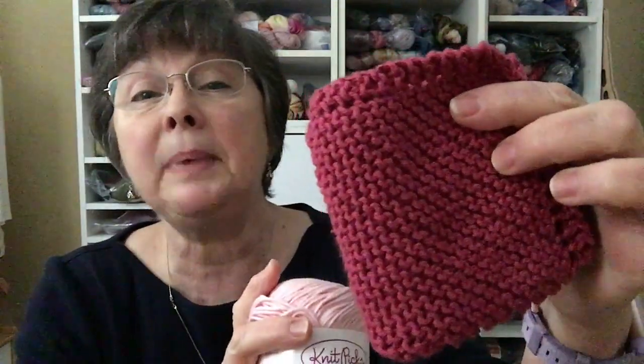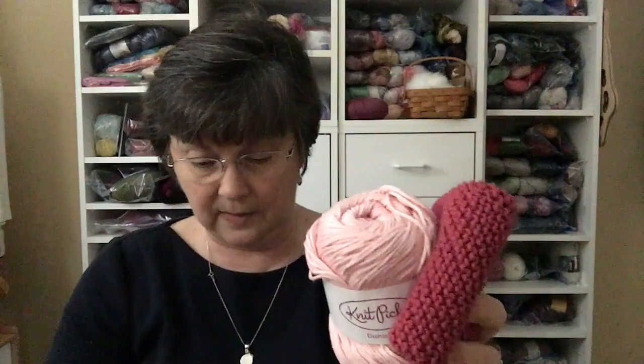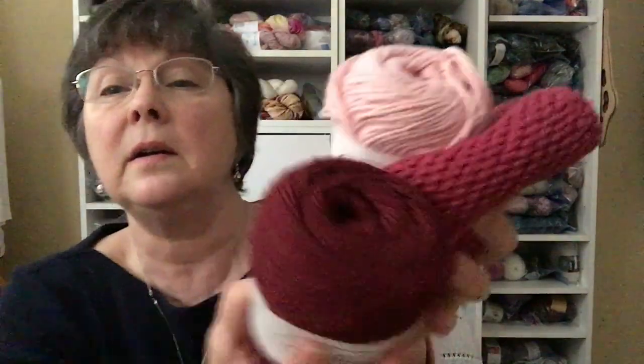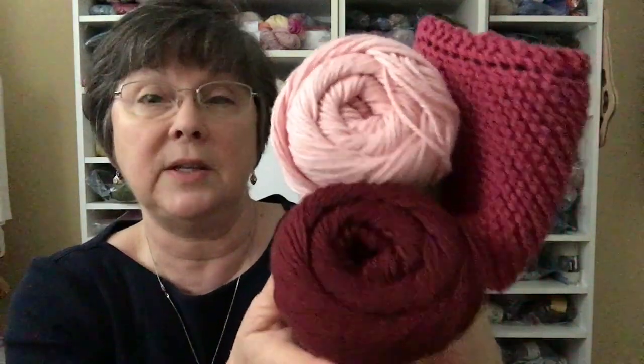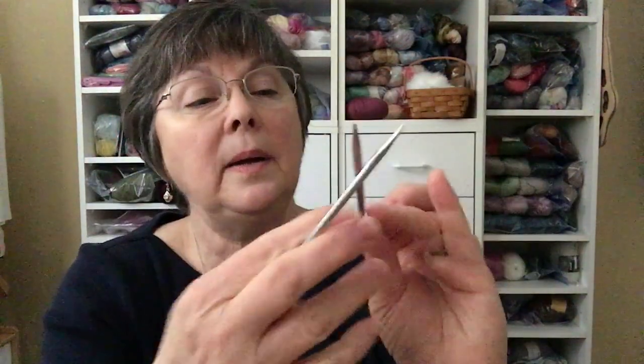So this is a Knit Picks Dishy. This color is Begonia. And then this one is, it's too small, Blush, I think. And then I had this one as well, and this is called Pomegranate. So I thought I could get 2 sets of 3 with these 3 colors, and that might make a Valentine's-y little combo. So I'll make whatever I can, and hopefully I can get 2 out of each of the little balls.